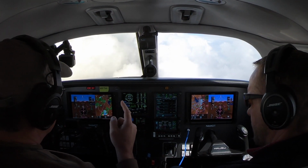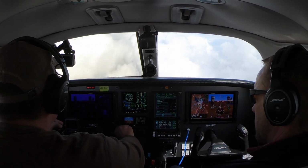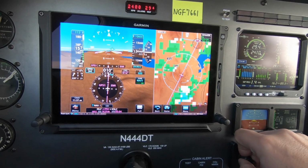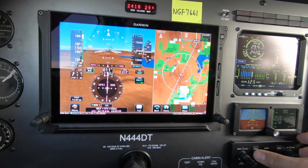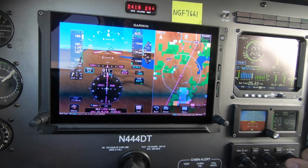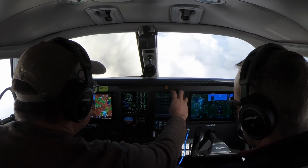Angel Flight 7761, descend and maintain 11,000, expect runway 35. Down to 11,000, we'll expect 35, and we'd like to request the RNAV if possible for Angel Flight 7761. Okay, we'll expect that. Down to 11,000, and we will expect the RNAV. Okay, so load the procedure.